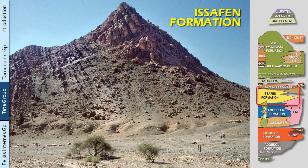The Issafen Formation consists predominantly of shales, but thin bioclastic limestone beds turn up in the upper part at some localities, and some larger calcareous mounds are found as well. This is a spectacular example of a huge archeocyath bioherm in the southern part of the Issafen syncline.